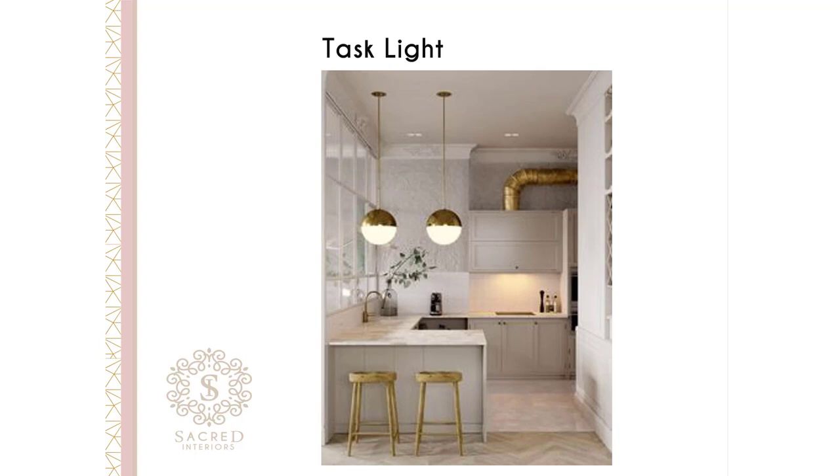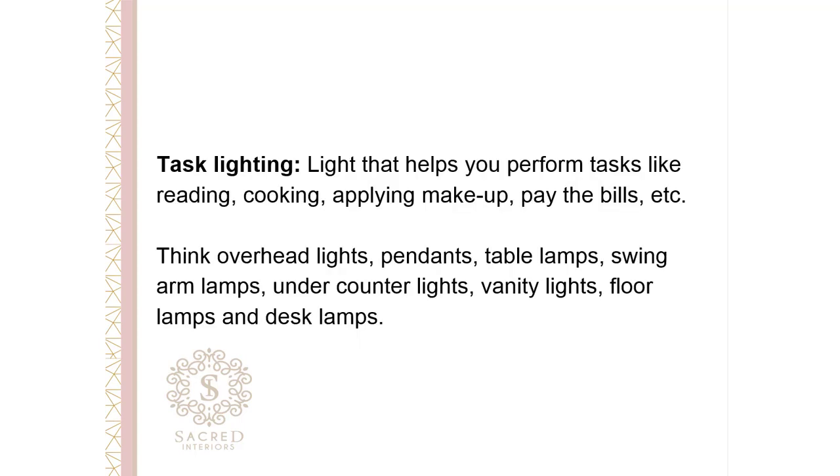Task lighting is also thinking of anything that helps you perform a specific task, like reading, cooking, applying makeup, paying the bills, or writing something, or whatever anything that is, in this case, specifically focusing on something you're doing. Overhead lights, pendants, swing arm lamps, table lamps, under counter lights like I showed you in the picture, vanity lights, floor lamps, and desk lamps. So that would be another layer of lighting that you can include in your room.